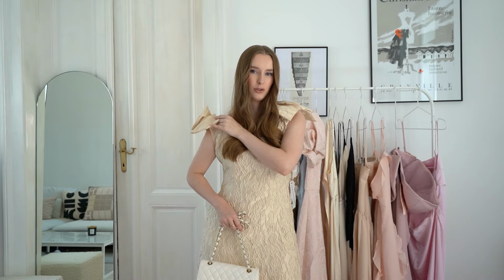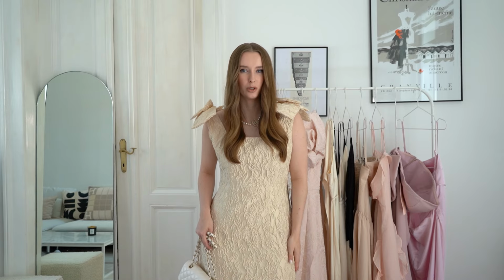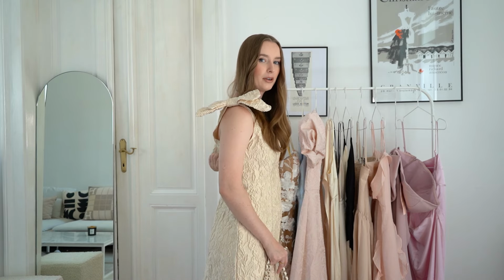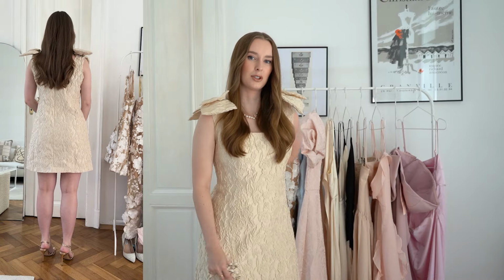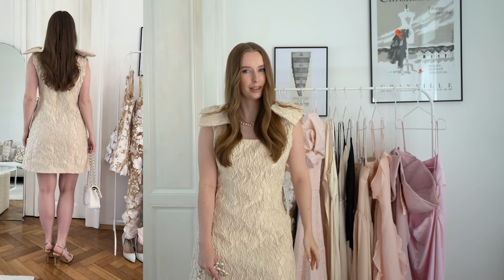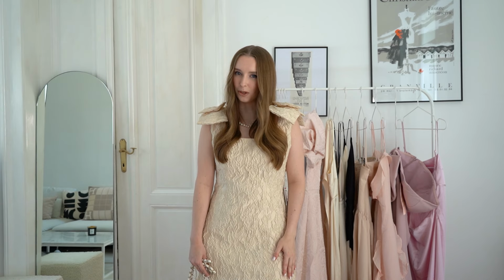But generally the dress is just a little bit too wide for me here. A size smaller would not work, because then it would be too tight on my hips. Maybe I will get this tailored and get it a little bit more narrow here. So you see there's a lot of extra material left on my upper body. If I can make it a little bit smaller on the top like this, I think it would actually be a perfect fit. And I think this one also would work very well as a wedding guest dress. What do you think?